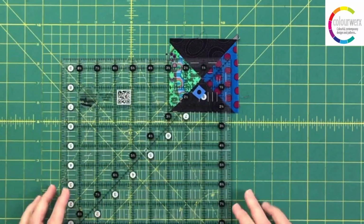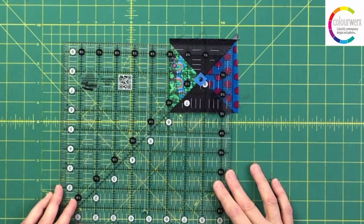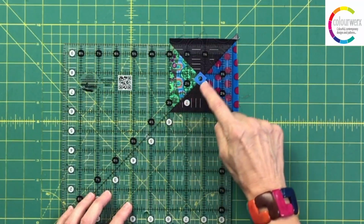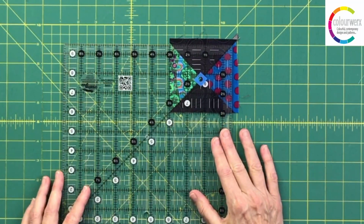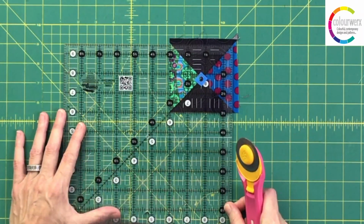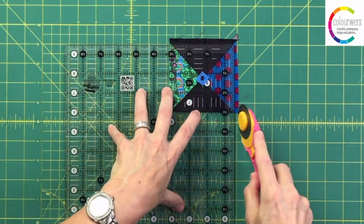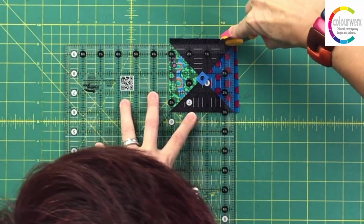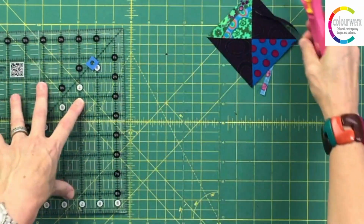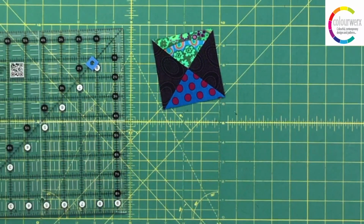Again, I move my ruler back into place, line up that center target I created for myself right there in the center of my quarter square triangle, line up the diagonal line one more time to make sure I'm okay, and I then cut away the right and the left edges again. Let me just double check that. Whoosh. Whoops, just a slip. Whoosh. I think I need a new blade. But now I have a perfectly squared quarter square triangle.